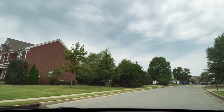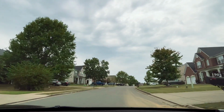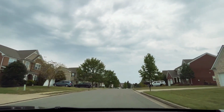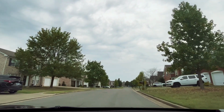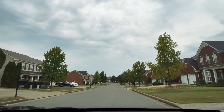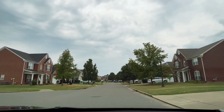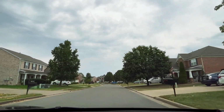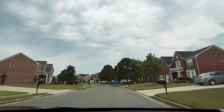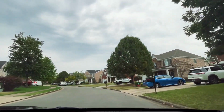I'm just going to try and drive you through the whole neighborhood, give you a good idea of what it looks like. So there are 233 homes in Winterset Woods and about 12 streets, according to my calculations. And the average price for homes sold in the neighborhood over the last 12 months was around $718,000, which works out to around $264 per square foot. And the average days on the market was around 5 days.